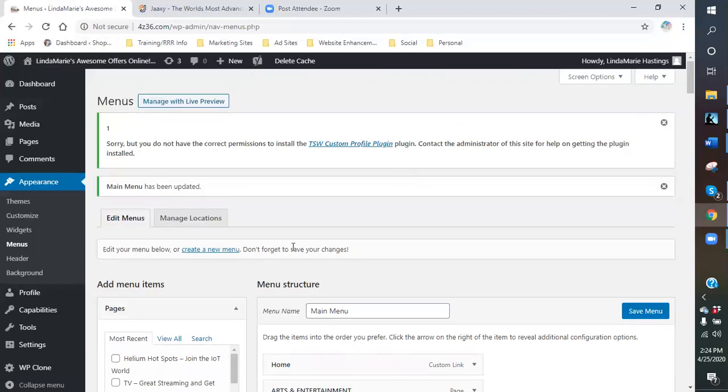And then once that's done, it tells you that your menu has been updated and you're good to go. You can leave your web system from there. So any questions on how we added those pages?